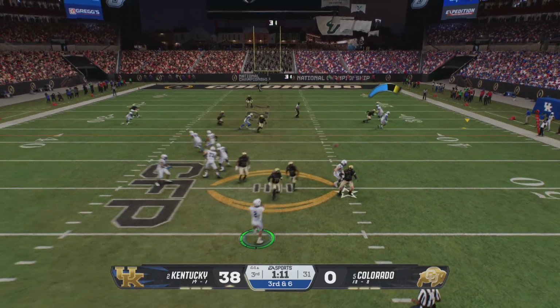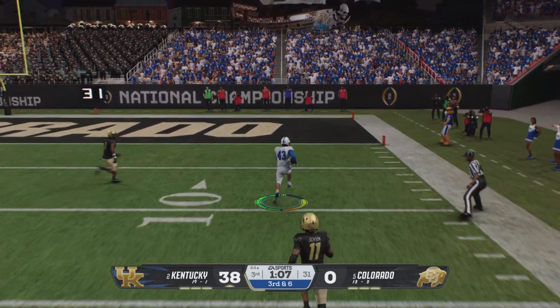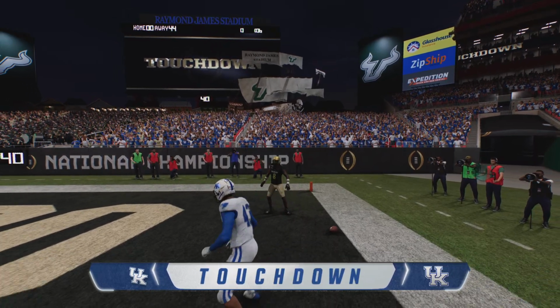On 3rd down, he drops to throw. Caught near the sticks. It's Jackson. Touchdown, Wildcats. Still no answer for this offense.